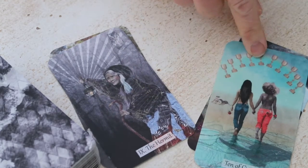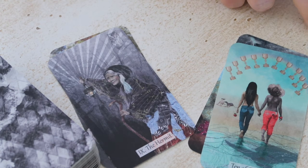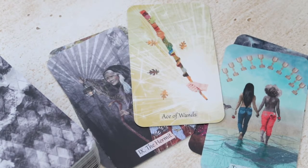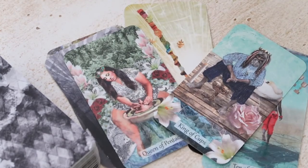The Ten of Cups, I'll tell you why I love this card, and it is because it could be same gender and it could be opposite gender, and that really appeals to me. I like that she's kind of included that in this deck. The wands are lovely, super fun. So there's your Ace of Wands. And I absolutely cannot choose one court card to show you because there's so many brilliant court cards. Here's the Queen of Pentacles. So well done. And King of Cups. So that is Texture Tarot by Lisa McLaughlin. As far as I'm concerned, the only problem with the deck is the cardstock quality.